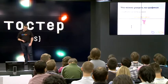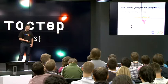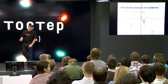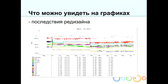What else can we see? Errors on the side of the browsers, and in particular, if something went wrong with the Internet Explorer family, while in all other browsers it works alright. Same thing would be if the testing department had omitted or missed something. So it's a graph. You can see when the time for application execution was changing. Well, the graphs are almost linear.